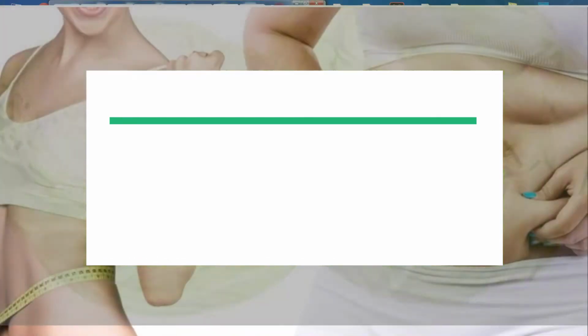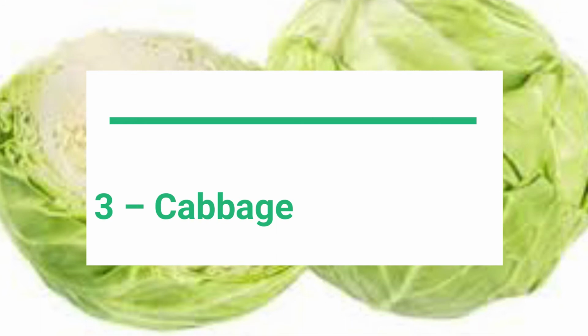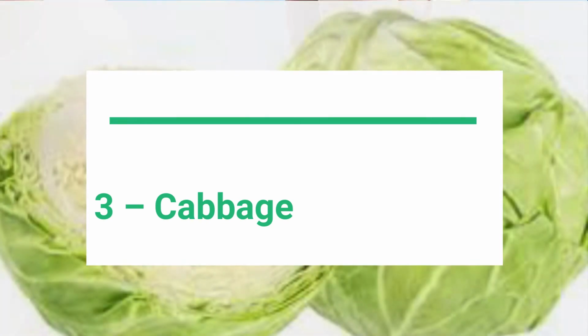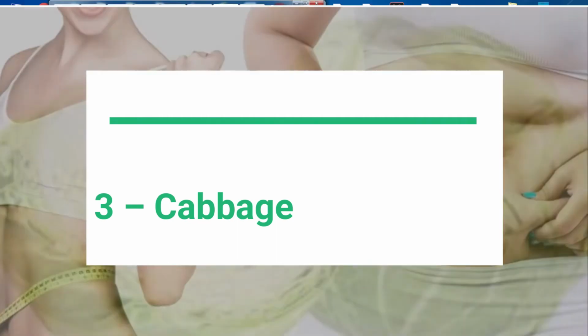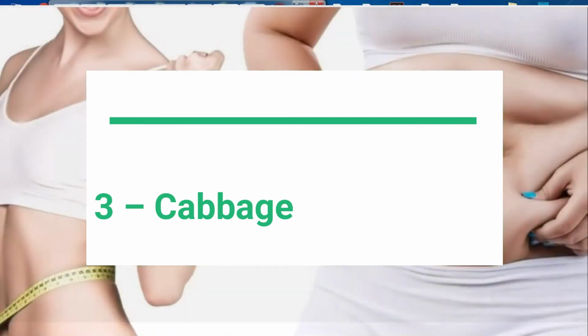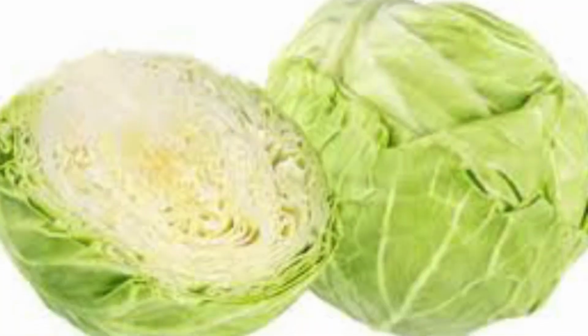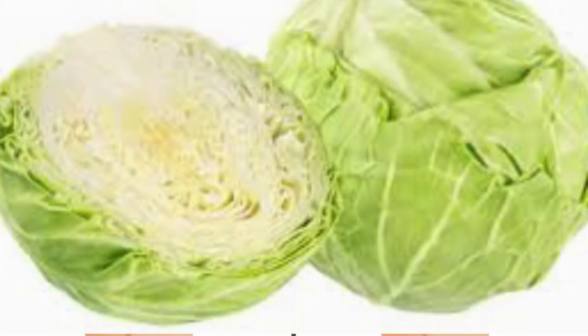Number 3. Cabbage. This is quite new to many of you, but it is one of the effective foods to lose your belly fat. Cabbage is very rich in fat-burning properties. It has the power to remove toxins from your body, especially from your belly area. Removal of toxins is one of the greatest ways to lose your belly fat. So, try to add cabbage to your daily intake. You can use cabbage in salads and sandwiches.